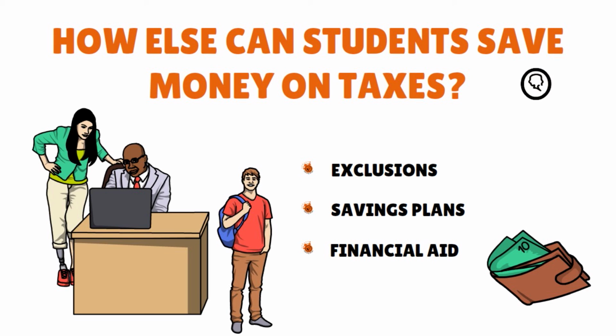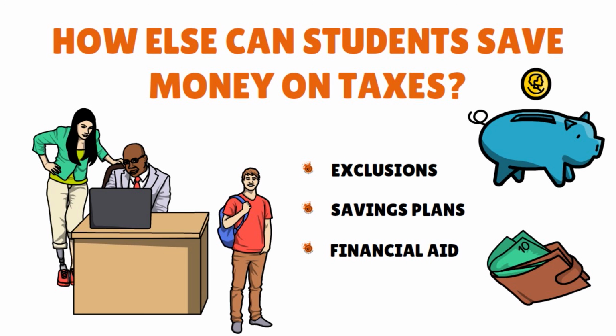Savings plans. There are two special kinds of savings, and I just talked about them today. Those two kinds of savings accounts provide great tax benefits to students: the Coverdell educational savings account and the qualified tuition programs, which are also known as the 529 college savings plans.